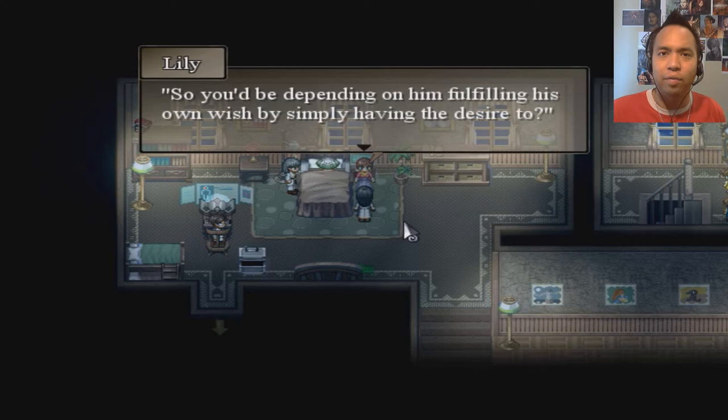That's an interesting concept. So you'd be depending on him fulfilling his own wish by simply having the desire to. And I kind of like that. I kind of like that a lot of that wish, a lot of that dream has to come from you. It's not just artificially implanted by the machine. It's like the machine and the patient have to work together. You can't have one without the other and make this work.